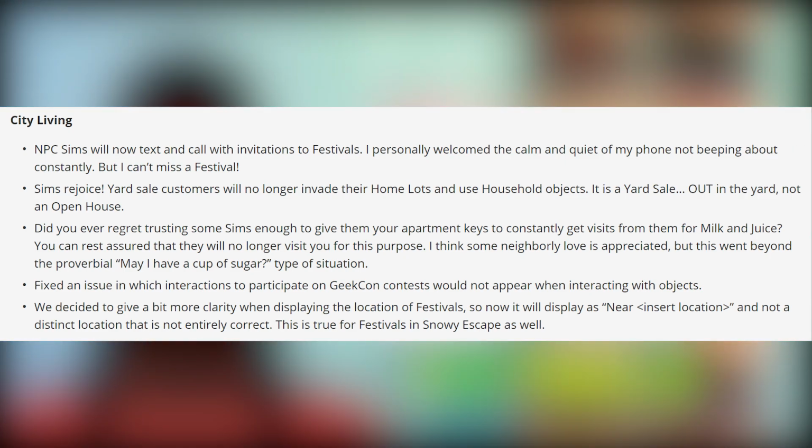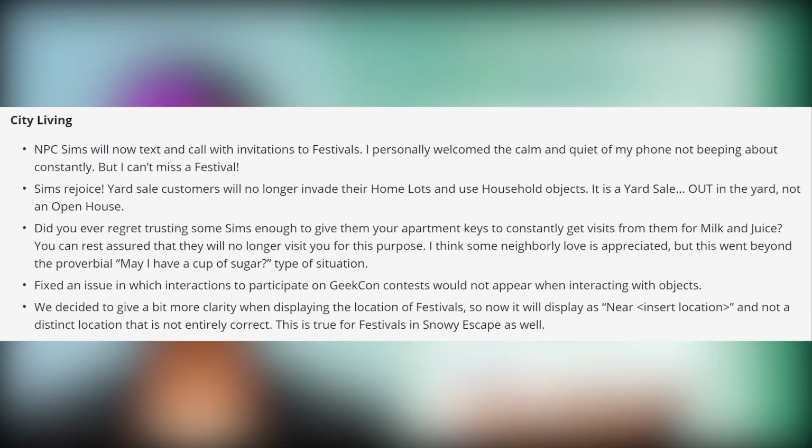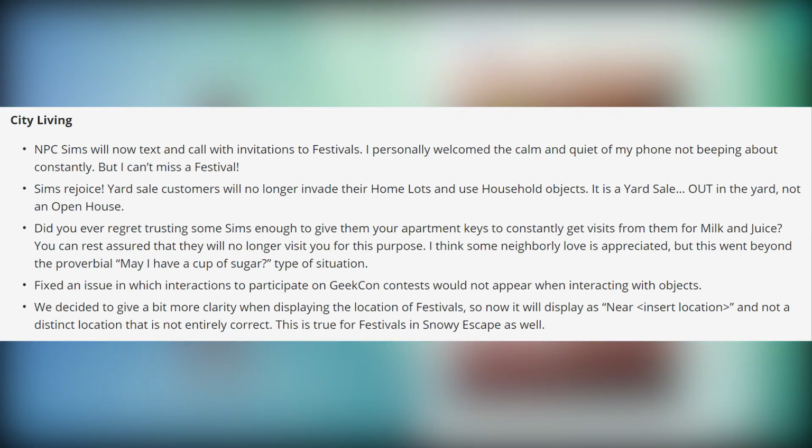It is a yard sale out in the yard, not an open house. Did you ever regret trusting some Sims enough to give them your apartment keys, only to constantly get visits from them for milk and juice? You can rest assured that they will no longer visit you for this purpose. I think some neighborly love is appreciated, but this went beyond the proverbial "may I have a cup of sugar" type of situation.